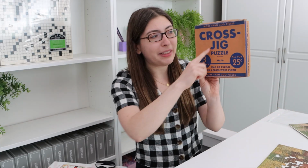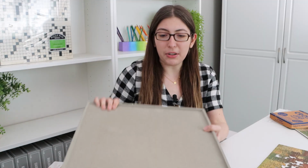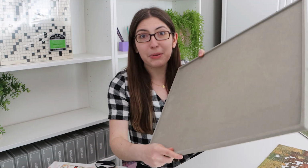But okay, this is the part that I have been the most excited about. Like, this is the whole point of this video. We're gonna find out what the cross part of the cross jig puzzle looks like. So I'm just gonna flip the whole thing over onto my felt board this time so the pieces don't keep moving around.